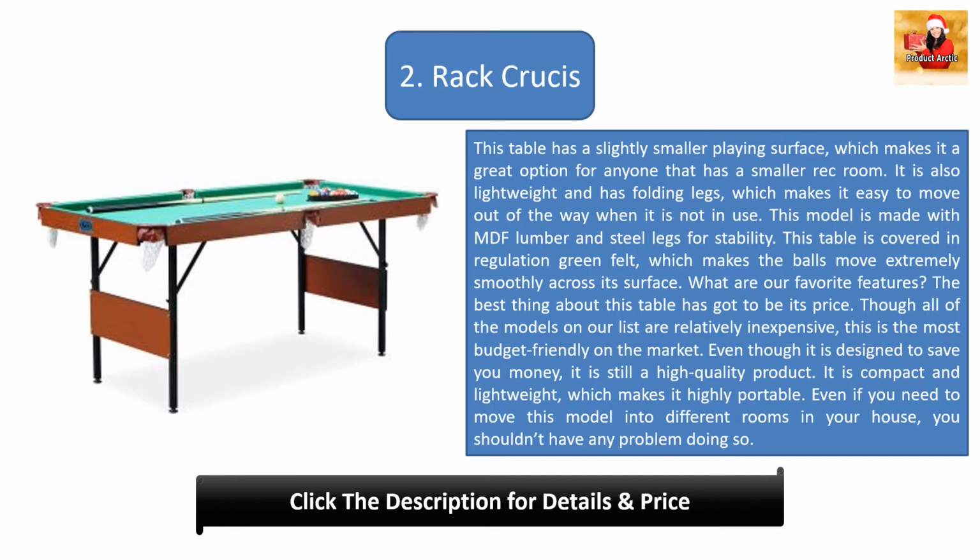What could be better? This is the lightest table on our list. This makes it extremely portable and easy to maneuver into position when you are ready to play. This smaller-than-average design does reduce the size of the playing surface by quite a bit, however. This might take a bit of getting used to for experienced players, though it should work perfectly well for anyone that is just learning the game.